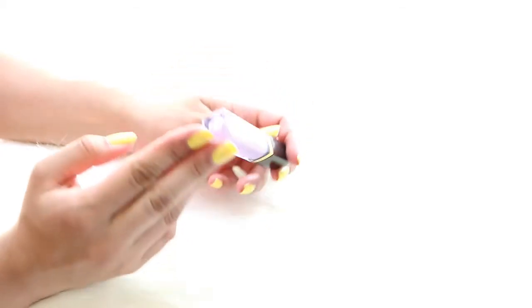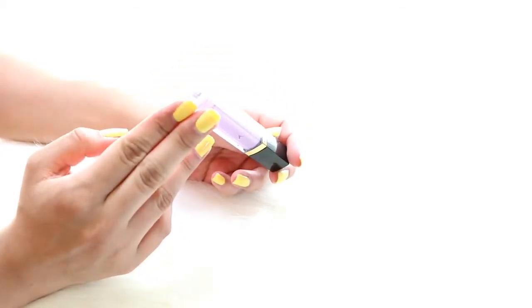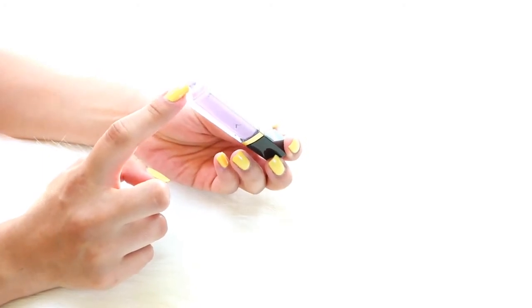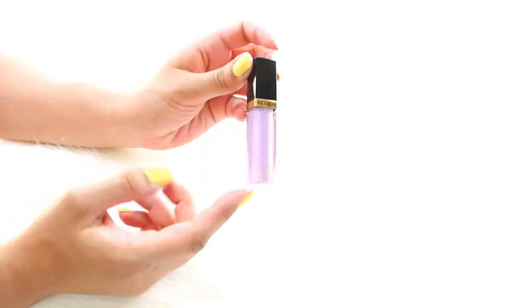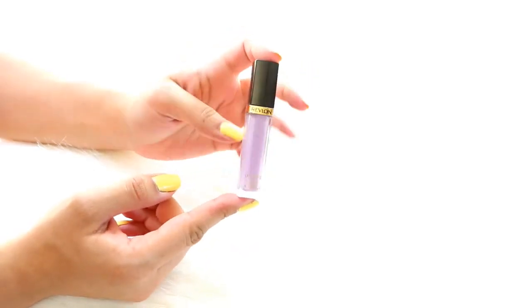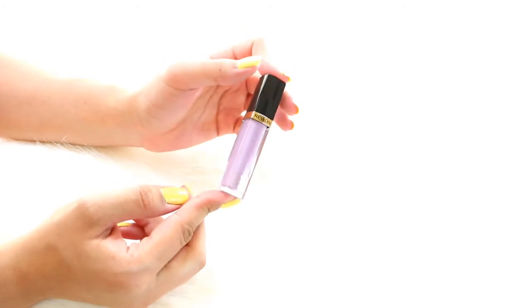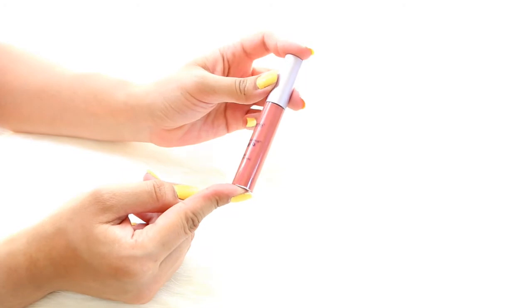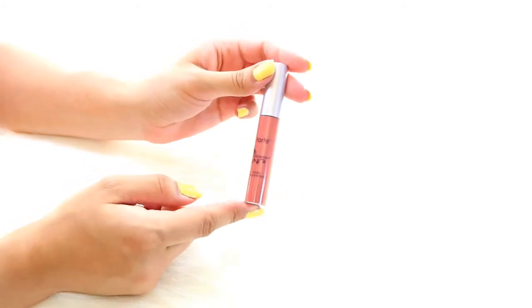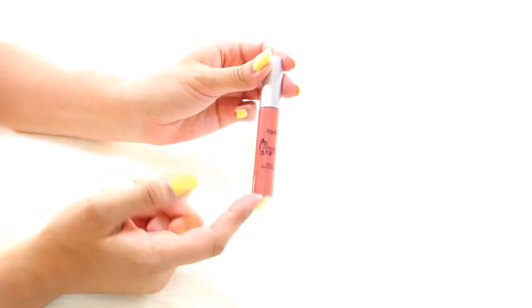Oldie but a goodie. This is the Revlon Super Lustrous glosses. This is in Lilac Petal, or Petal Lilac. Very pretty color. I bought this to go with my purple lipsticks, but I never used it, never opened it, so I'm just going to go ahead and get rid of it. This Tarte one, Lip Surgeons, in the color Visionary. Very beautiful color, reminds me of Orgasm. It has those gold flecks in there. I never used it, so I'm just going to go ahead and let somebody else use this one.